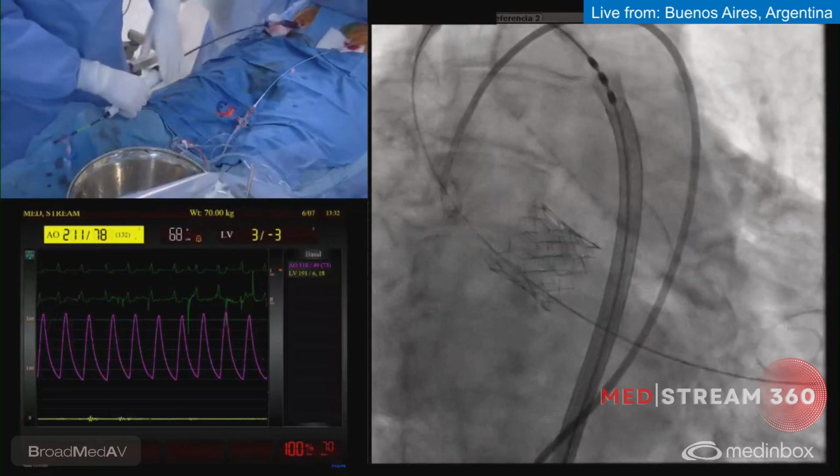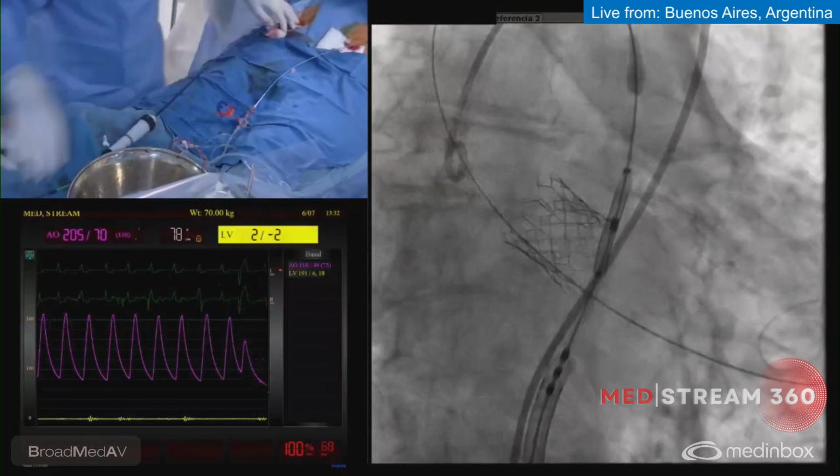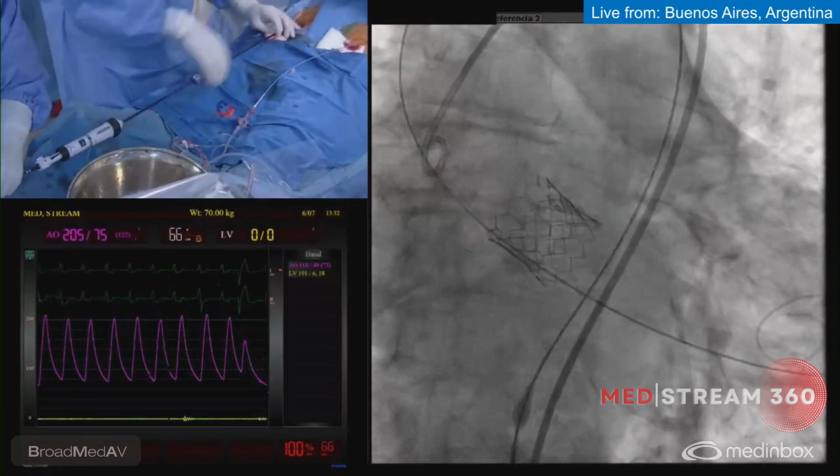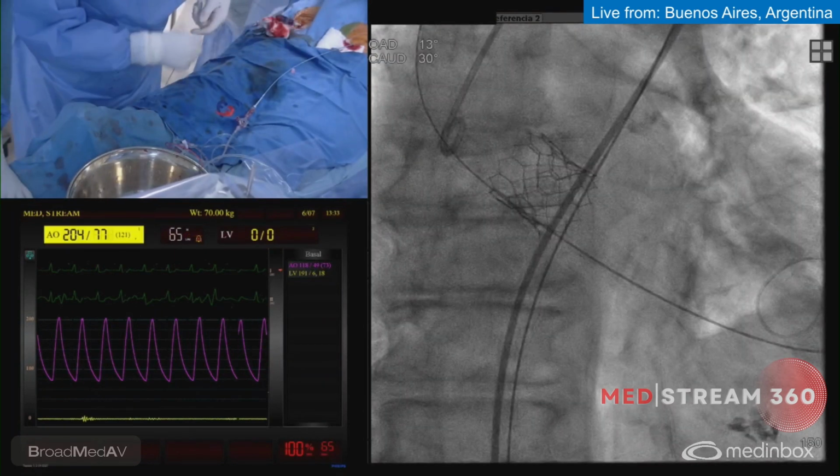I will undeflect. And Carlos is going to pull. I hold the sheath, and then I will introduce the pigtail. And then if everything is okay, we are going to close the balloons.